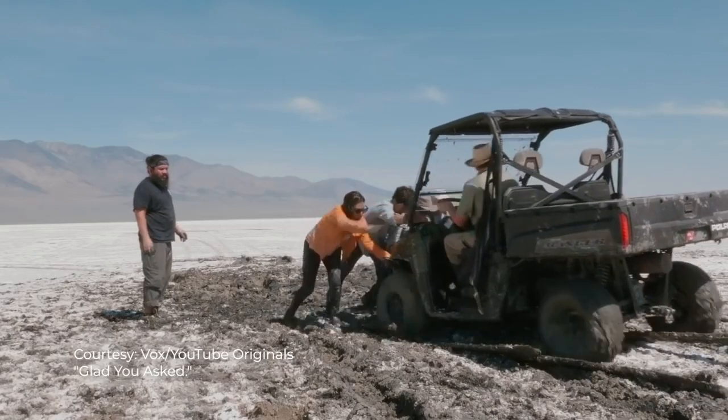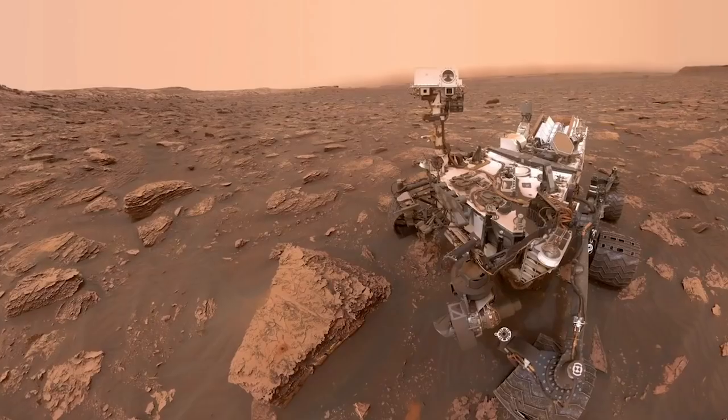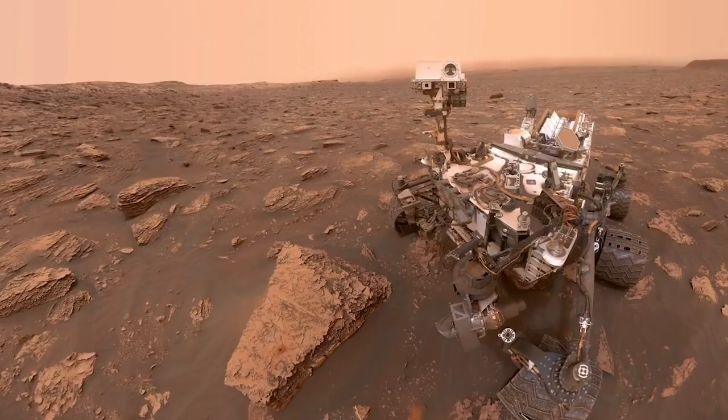That was a challenge. The first mission to find perchlorates on Mars was Phoenix, but even Curiosity has confirmed that there are perchlorates, but not everywhere. What are perchlorates, and tell us a little bit about how they are important?